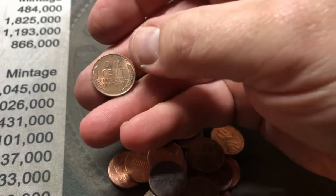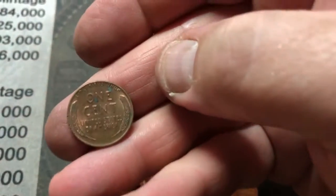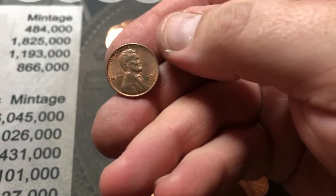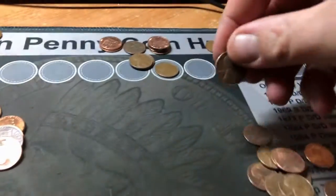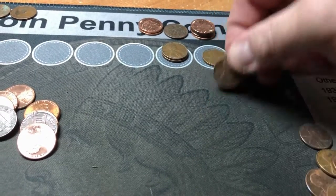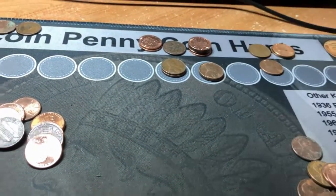Roll number 20. And we just came across a very nice wheat cent. Reverse side up. Now it does have a few marks there, but it's actually in pretty nice condition. And it's a 1951 D. Not as nice on the obverse, but it is a 1951. So what more can you ask for?